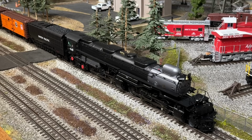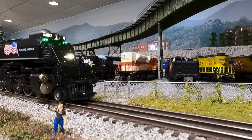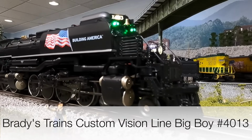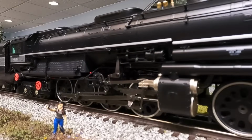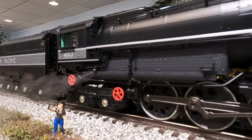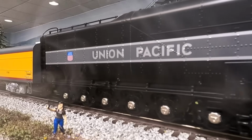All right, here it is on the layout, and man, this feels really familiar. Weren't we here just a few weeks ago? Yeah, we were. You know, I think this might be the fastest I've ever had a repeat locomotive on the layout. I got one big boy, and then a few weeks later, got another big boy. Crazy times.